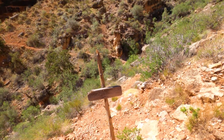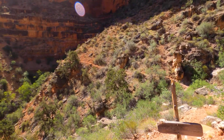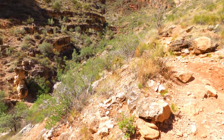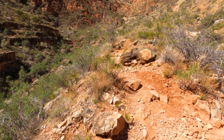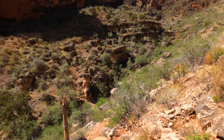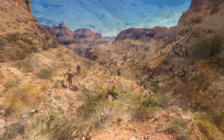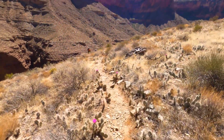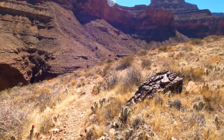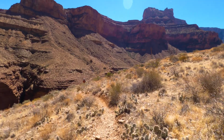This is the spur trail to Page Springs. Goes just around the corner there, and it's at the base of that wall. So we're a good ways down this steep section and heading to Hance Creek right now. Okay, we're getting near. This is a tough hike. Whew.